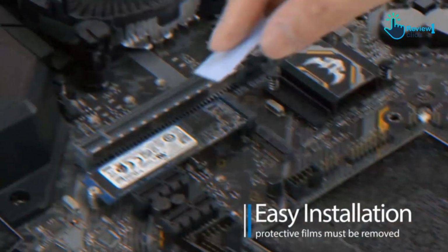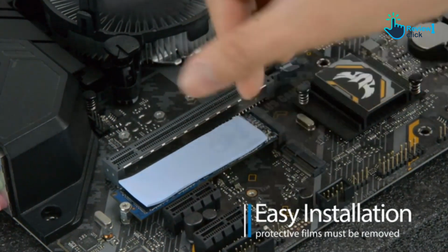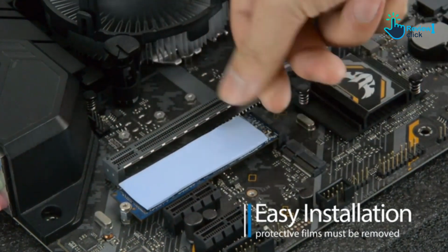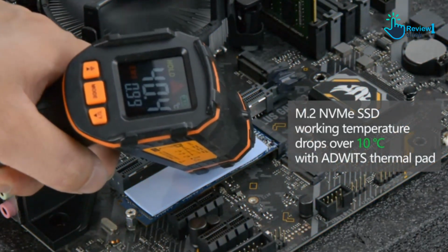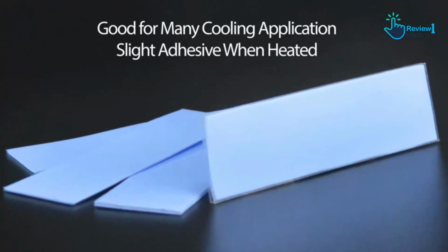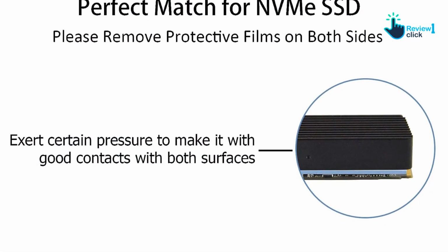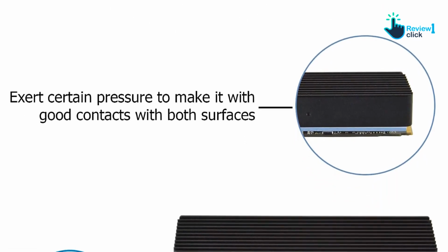Safety and stability are top priorities with this thermal pad. It offers electrical insulation and will not melt in temperatures between -40 and 200. It's also wear-resistant, anti-static, fire retardant, and does not damage metal materials. Its non-toxic, odorless nature ensures it won't cause any harm to you or your components.